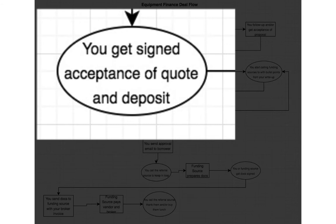So basically what I'm telling you is that if the borrower sends you a credit application and they agree to your monthly payment and they sign off on your proposal, you should get a performance deposit because it basically takes the deal off the street, and they know that they cannot go out and continue to shop it because they are committed to you at that point.